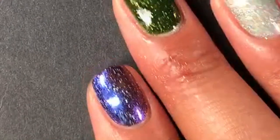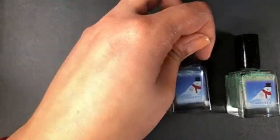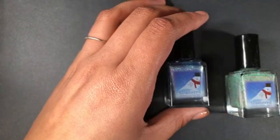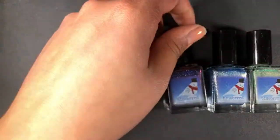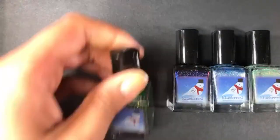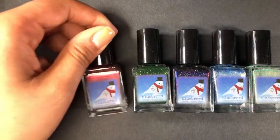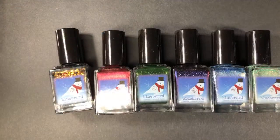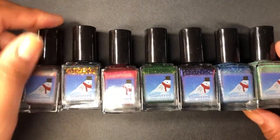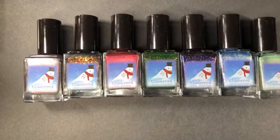So just a few reminders about the sale. It begins on Black Friday, which is November 26th at 5 p.m. Eastern Standard Time. You have two options. You can either purchase the entire box, which includes 8 polishes and 4 bath and body products. That will be $85 shipped to the U.S. Or you can purchase just the polishes without the 4 bath and body products, and that will include 8 polishes, and that will retail for $65 shipped in the U.S.